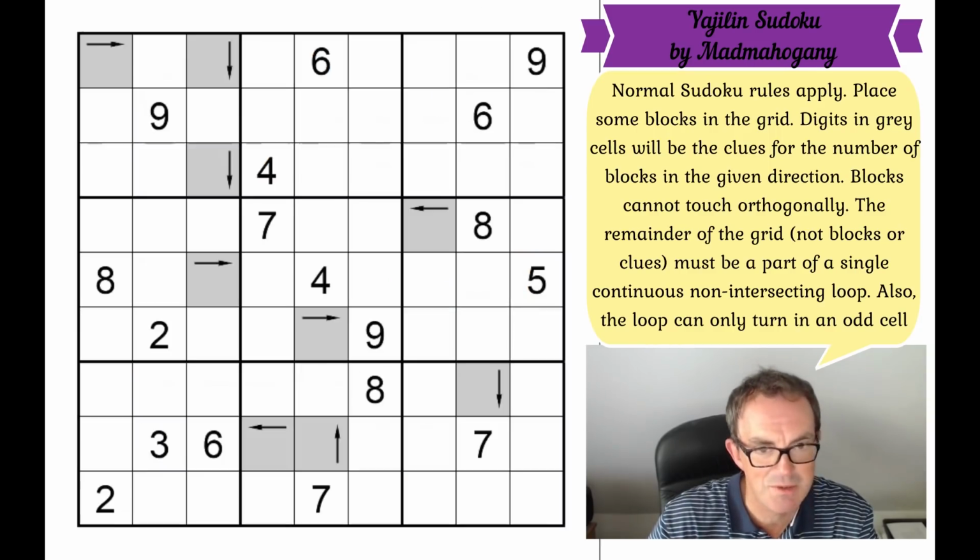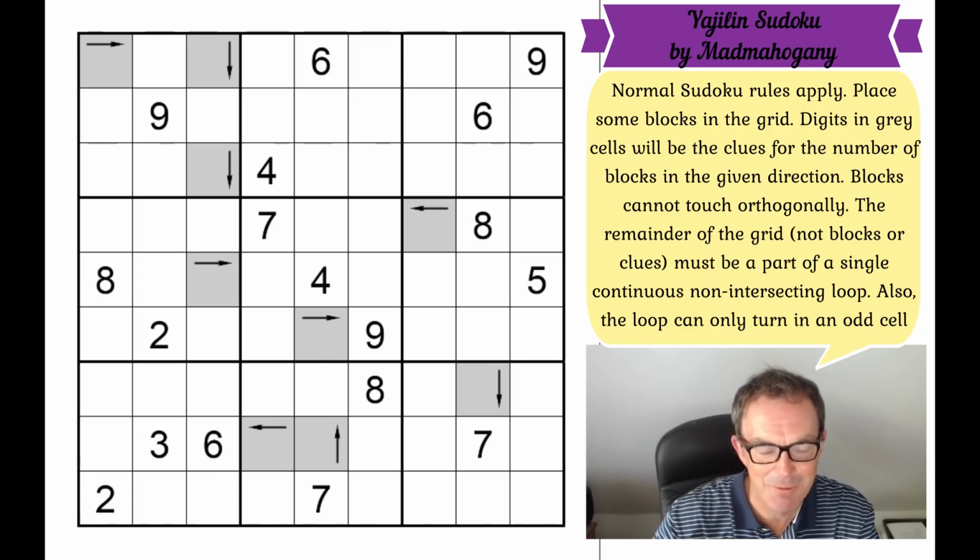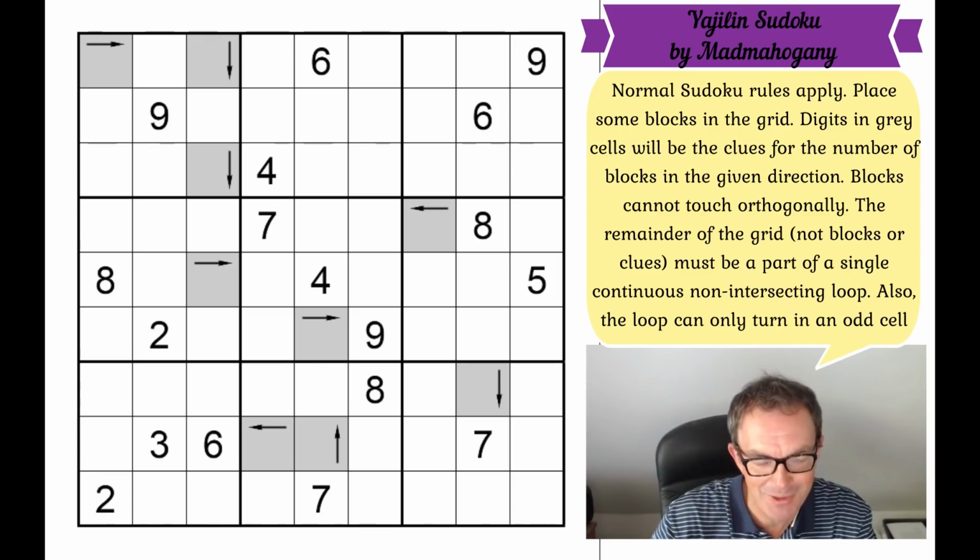Now let's go back to Mad Mahogany's puzzle. Oh my goodness, and see how we're going to go. Do have a look at this. You click on the link under the video. As I say, it's a Pemper link today, and with that, let's get cracking.